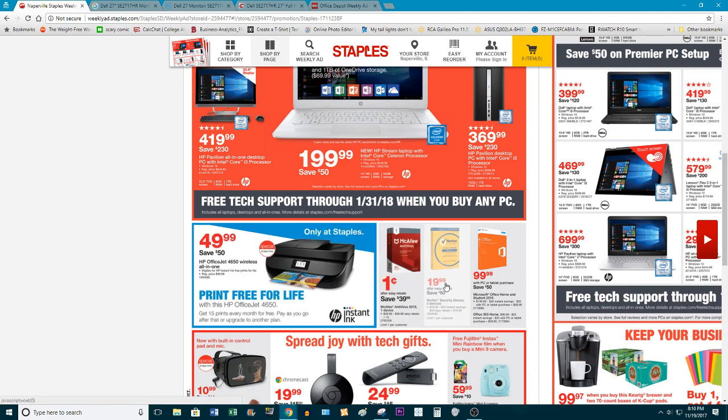I like this one for $19.99 for the Norton Security Deluxe. I think, if I'm correct, this comes down to $20 on eBay. So for the five devices, Norton Security Deluxe. I remember I bought this for, I think, $29.99, and then I saw it come down to $19.99, because I use Norton, so I would know about this.